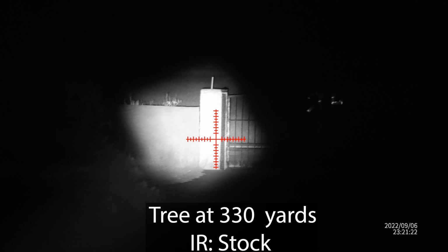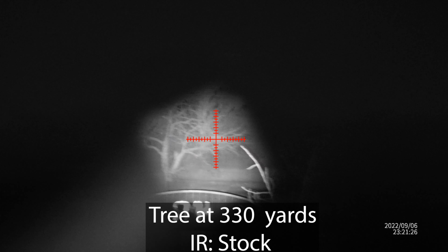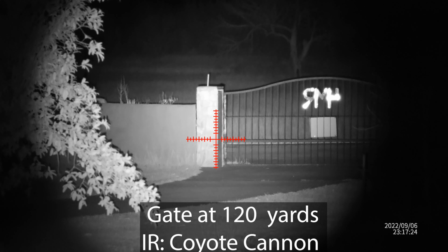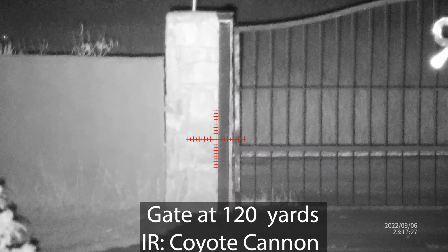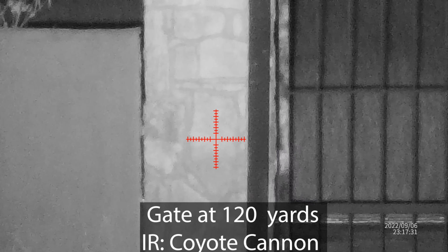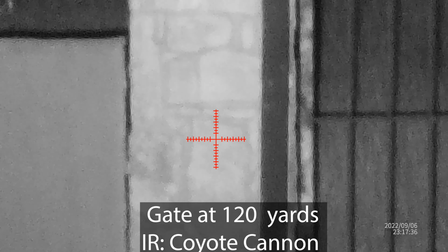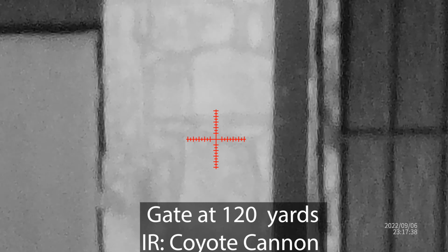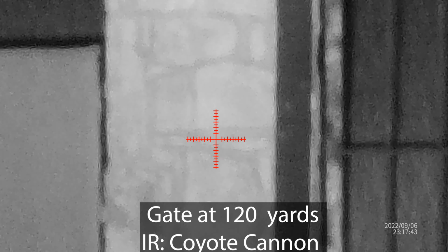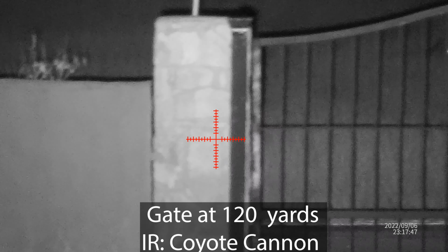Do go ahead and take a look at this tree that's 330 yards behind the gate. Now, I also wanted to test the coyote cannon because that is the strongest illuminator in my arsenal. So I do want to test the absolute maximum potential of this optic when using that very, very powerful illuminator. And that's exactly what you're seeing here, the coyote cannon, for a good majority of the rest of the nighttime footage. Again, because this is the absolute most you can get out of it.